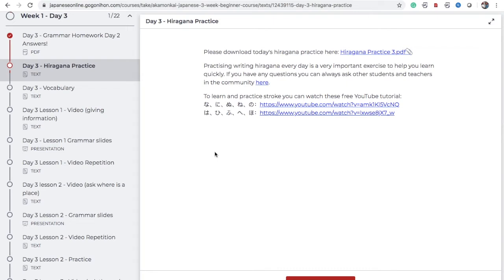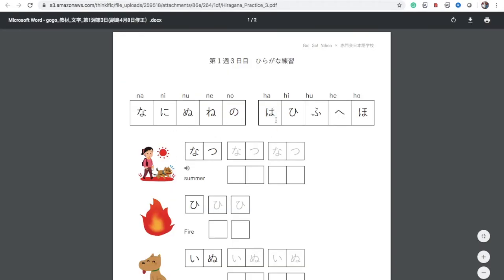Also, I got out my notebook so I can write down the practice that I have to do today. So here we got the hiragana for today. Got na, ni, nu, ne, no, ha. Oh, see, it's ha, it's not wa. I always confuse wa and ha. So ha, hi, fu, he, and ho.